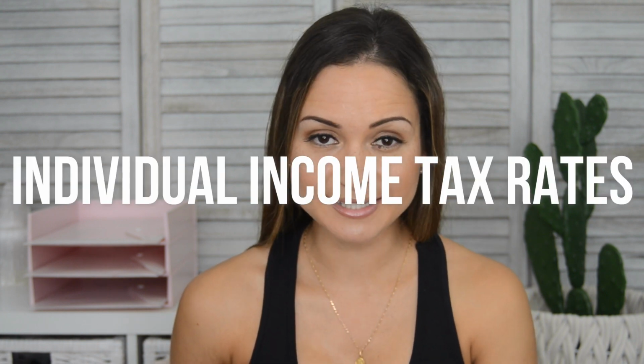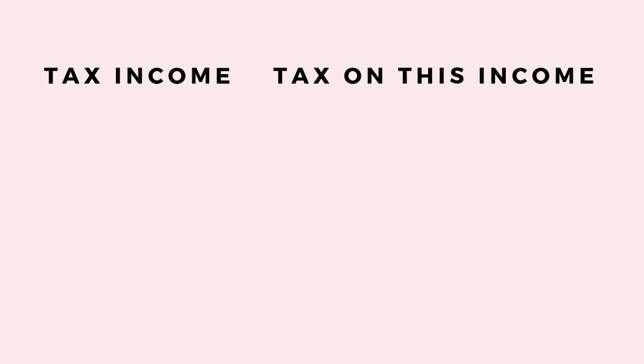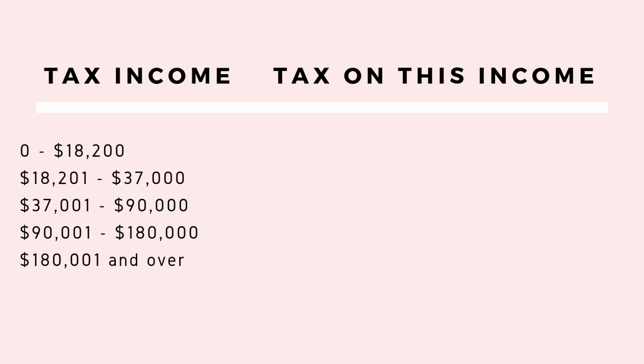Now, moving on to your individual tax rates. Your taxable income will determine which tax bracket you will fall under and ultimately how much tax you'll have to pay for that financial year. Most of us in Australia will fall in the middle bracket, which is total taxable income between about $37,000 to $90,000. This table shows the tax rates for the 2018-19 financial year, that's the period from 1st of July 2018 to 30th of June 2019.